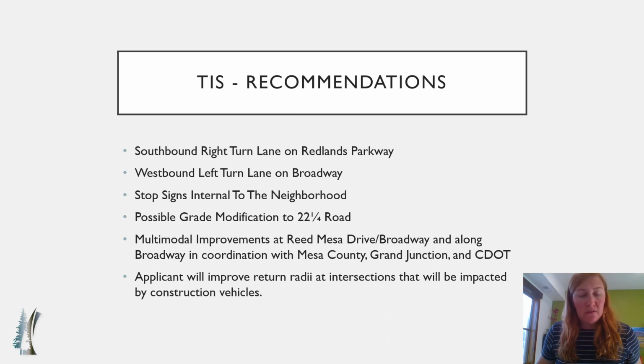We also know that we need to trim some vegetation for sight distance at the accesses to Broadway and Redlands Parkway. And the applicant is willing to work on multimodal improvements with Mesa County, Grand Junction, and CDOT. And the applicant will also improve curb radii at the intersections where we think construction vehicles may be impacted or may cut the corner too tight, and do some improvements there.